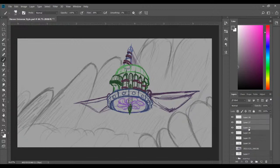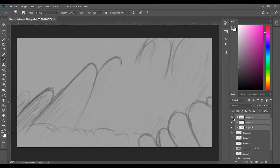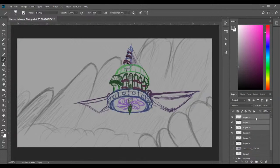Okay. I think I'm going to combine these. Nope, not purple hair. Didn't want a clippy mask. Nope.